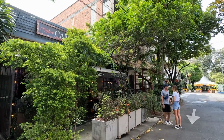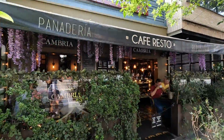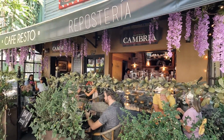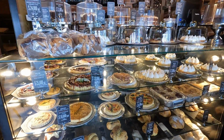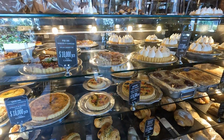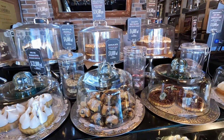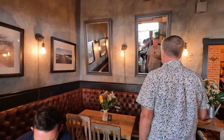Next, we'll head back over to El Poblado for some delicious desserts at this pretty little place, which is called Cambria Cafe Resto. Let's head on inside, where there's this display case full of mouth-watering pastries and desserts. And on top, there's even more sweet treats to choose from. The patio was full, so we were seated inside at this table with a globe and flowers.